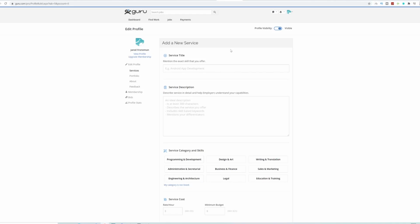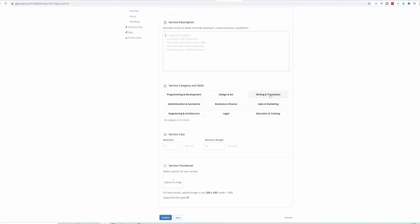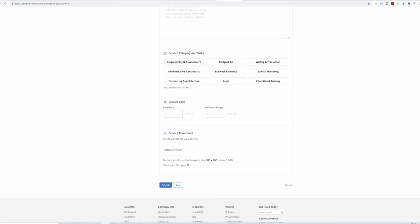Once you've signed in with your profile, you'll be able to offer a service, and you can enter your service title, your service description, and your category and skills. In this case, you want to select writing and translation. Your service costs, I would suggest anywhere between $50 and $200. Maybe price yourself a little bit lower than the competition so that you can beat them and hopefully get all the orders. You can then put a little thumbnail, which I'll show you how to get in a bit.